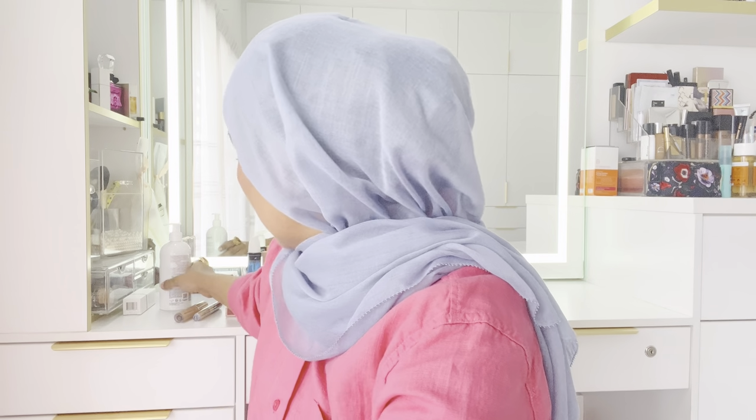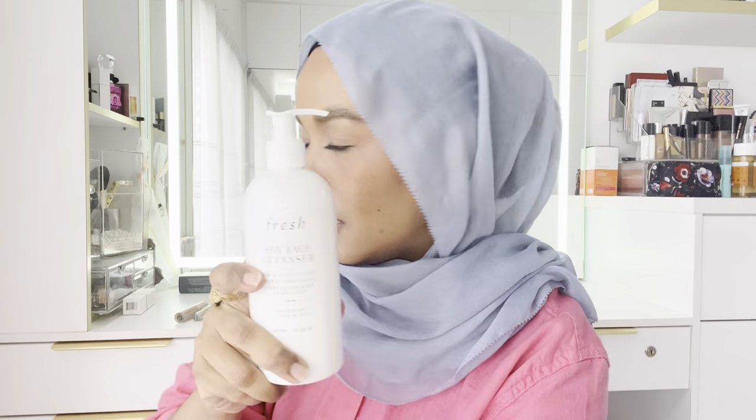Let's do skincare first. I replenished this thing here. I've been using this for a while now, and it's my favorite cleanser. It only makes sense that I buy a big bottle because I go through them pretty quickly, and it's the best. It's a Fresh soy face cleanser. Yes, this one is love.